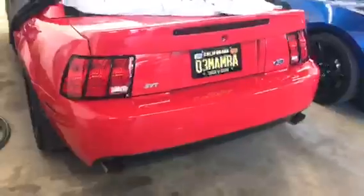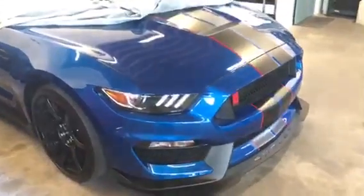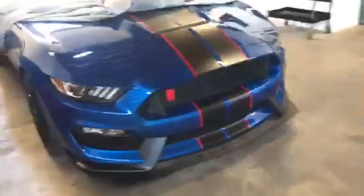So that's that. Later on, we'll talk about this one over here. This is another 03. This car makes 740 horsepower at the wheels, the 2.9 Whipple. I just kind of uncovered the back as a sneak peek. This will be a later video, and I'll do a video on all the specs on this car. And here's another sneak peek of another car we have here at the shop. This is a 2017 GT350R, which is the big bad boy.